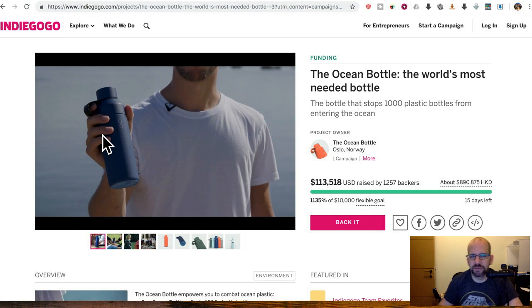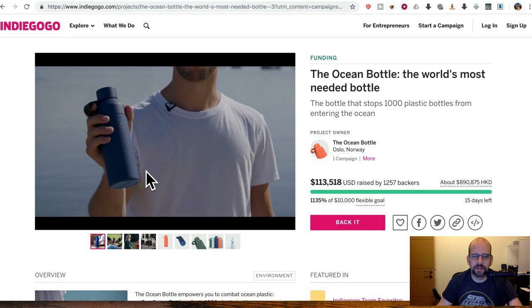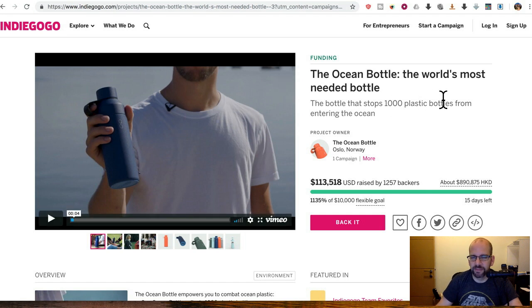Wow. So is there 1,000 bottles worth of plastic in this bottle? I hope not, because that would be pretty heavy. No, in fact, it looks like a pretty nice fancy pants thermos type bottle that is very expensive, and the money goes towards recycling or pulling plastic bottles out of the ocean, whatever. So, stopping 1,000 plastic bottles from entering the ocean. So anyway, they're from Oslo, Norway.